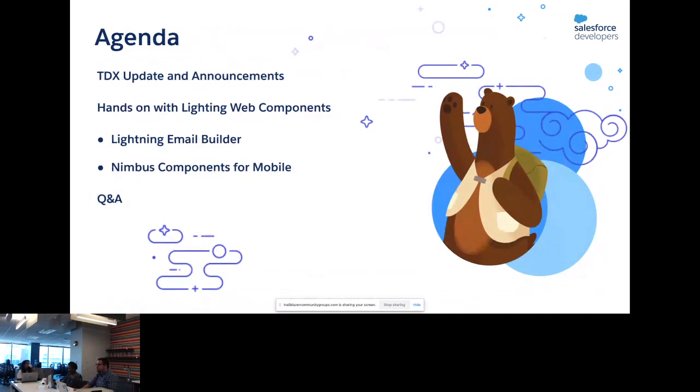And so, like we said, we're going to go through a quick TDX update and some of the announcements and my favorite parts of TDX. We're going to get hands-on with Lightning Web Components, and we're going to take a look at the Lightning Email Builder that I'm sure no one has ever heard of, because I was shocked when I found out that this was a thing, and the new Nimbus components for mobile. And then we're going to do some Q&A.